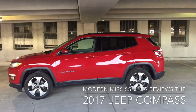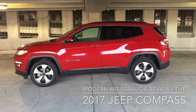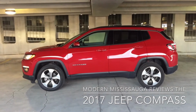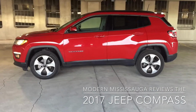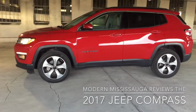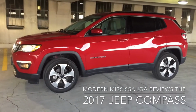If you're a little confused like I was when I picked up the car, the outgoing model was a 2017, the new model is a 2017. The Compass is a global brand sold in over 4 continents, 100 countries, so they wanted to keep the consistency that way. Compass replaces the old Compass, which is the 2017, and that ridiculous Patriot, which, anyways.